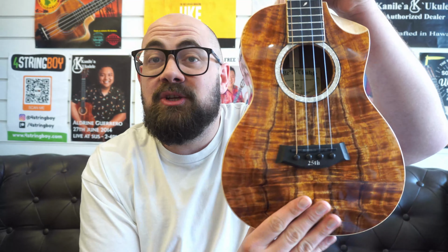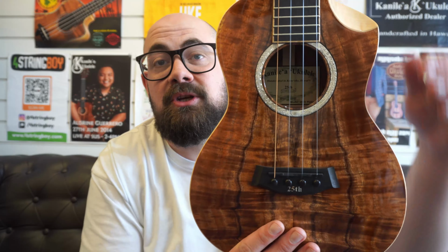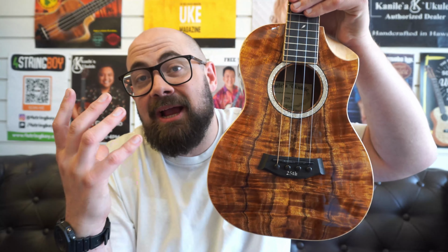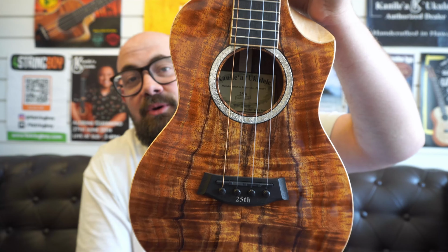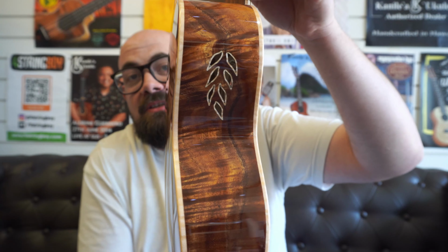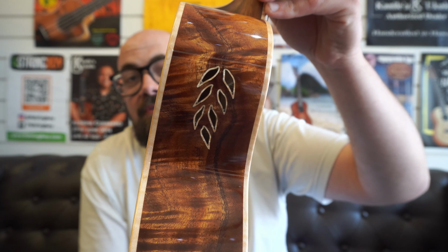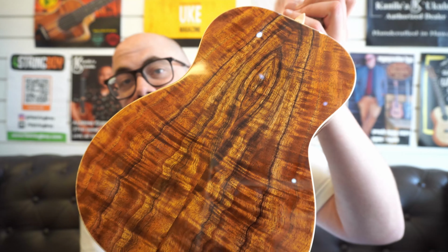And the wood itself, as you would expect from the top-end model that Kanile'a produced, is master-grade koa. I know for a fact Kanile'a actually held back lots of master-grade sets the last couple of years on production models ready for this anniversary. So this one here is number 38, which has been custom ordered by a customer and produced and then sold via us here at Southern Ukulele Store. And it has this lovely set of master-grade koa.